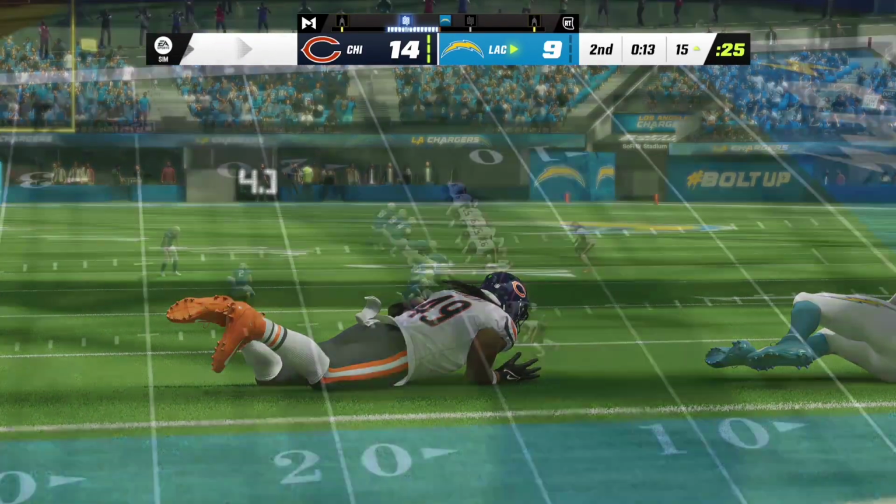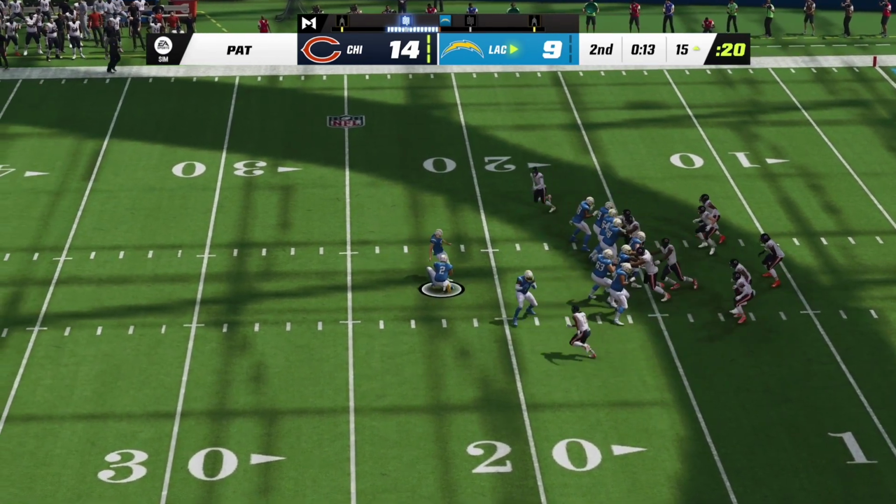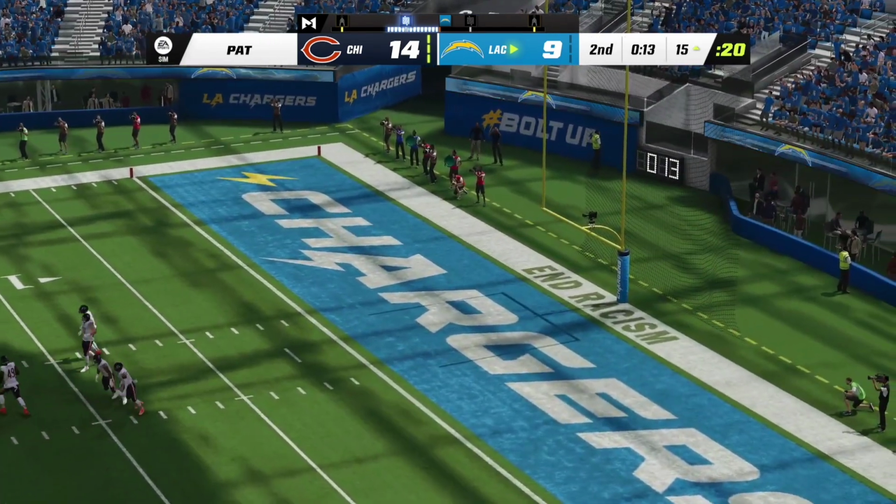Until that late score here in the second quarter, they'd only had the field goal, so that's just big to see that football get into the end zone. Yeah, and when you look at the scoreboard now, nothing seems out of reach.